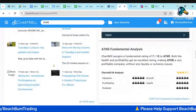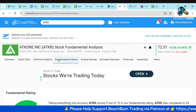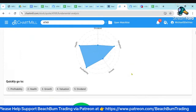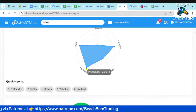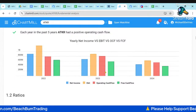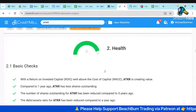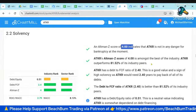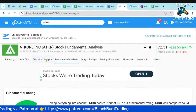So let's look at their fundamentals. 7 out of 10, so very positive fundamentals: good valuation, good health, no dividend, very profitable, not really a growth area, return on assets good, health is good, Altman Z, no risk of bankruptcy. So very positive. Look at their technicals real quick.